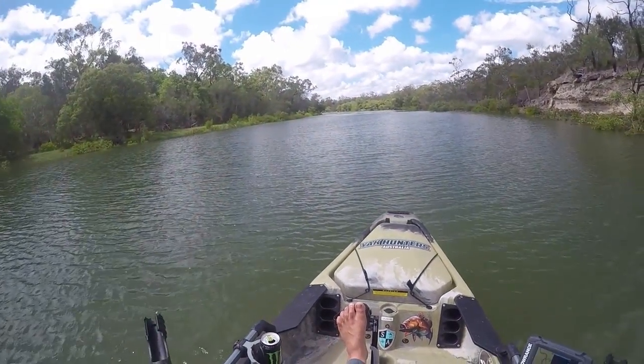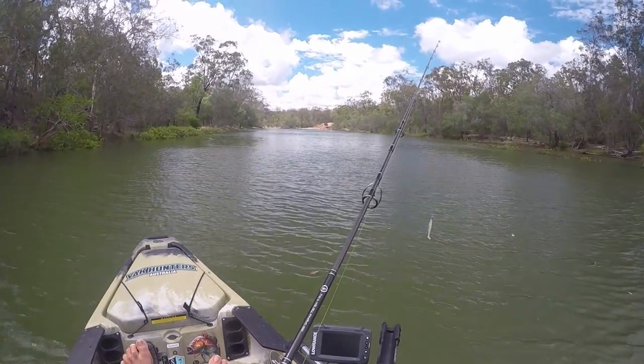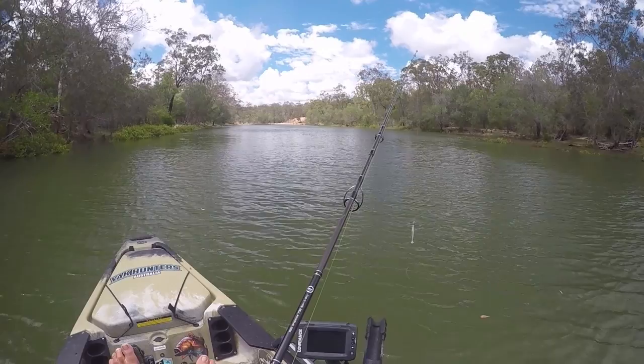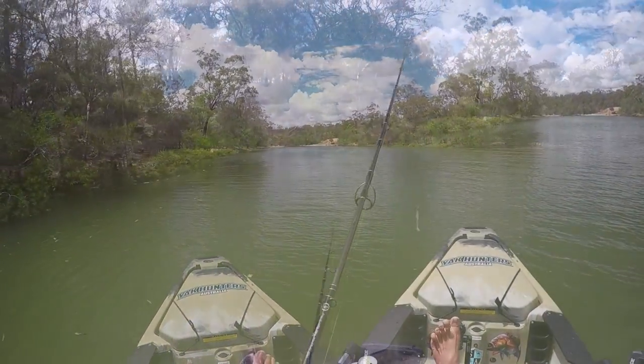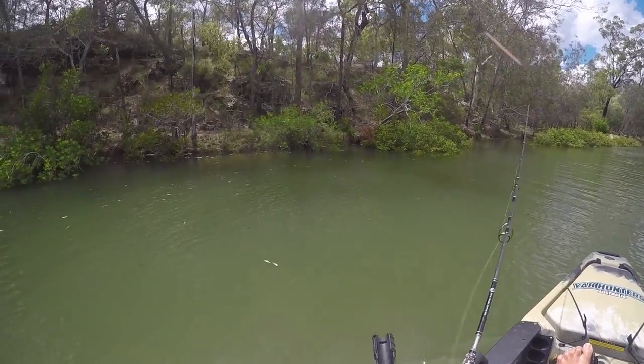The scenery's not too bad up here, at least, anyway. That must be the bridge there. I thought it used to be a lot higher. I can see a red car, and there's someone out on the bank there. Oh, that's a bit of a pain. I thought I might have been able to get up a bit further.